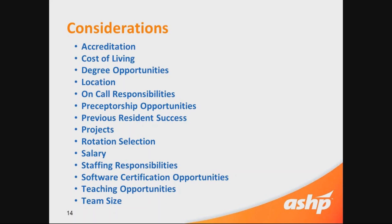And then your team size. How many other pharmacists will you be working with? Will you have other co-residents? Are the pharmacists that you're working with going to be on the pharmacy side or on the IS side? Just all things to keep in mind, just to make sure that you are choosing the right program for you.